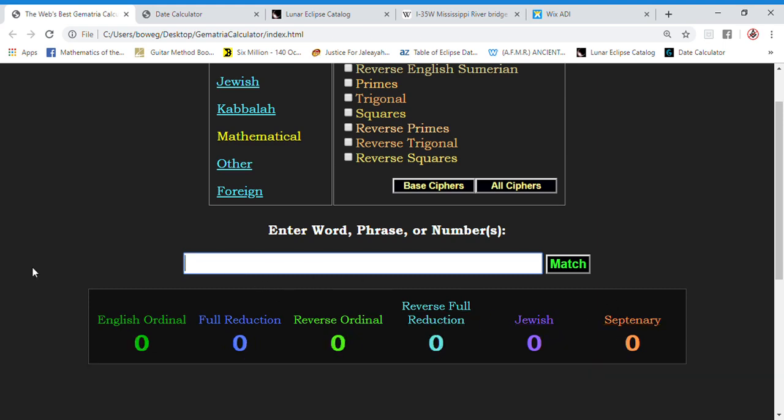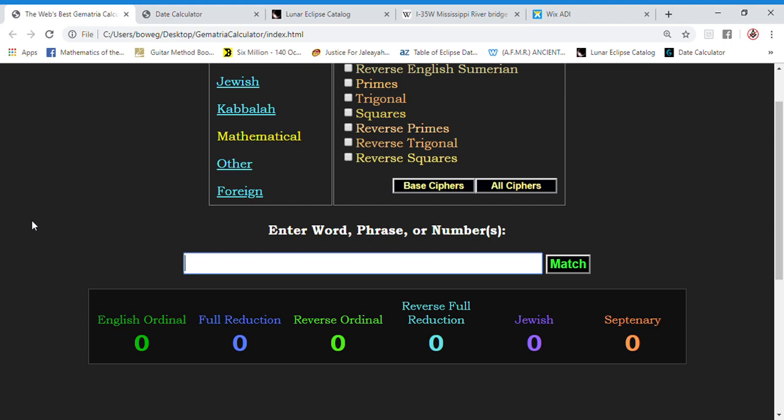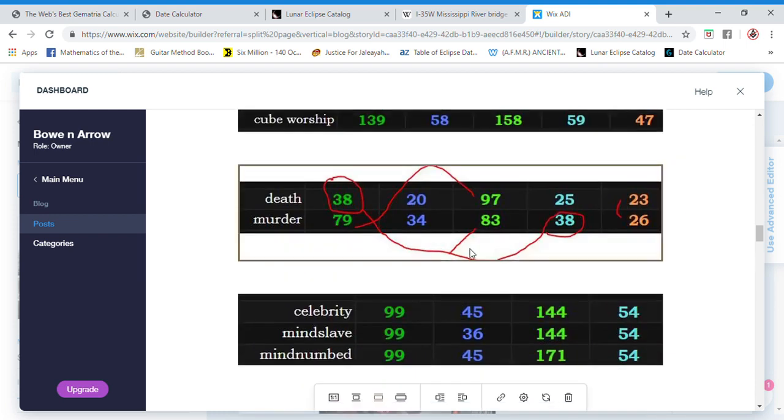Well, look at Republican, 47, like Democrat. That's how you know they're all on the same team. Democrat is 47. You know, Foundation, 47. I think White House might be, maybe. Yeah, White House is 47. A whole lot of government numbers related to 47. So it's not surprising that Freemasonry lines up perfectly in four ciphers and very close in septenary as well.